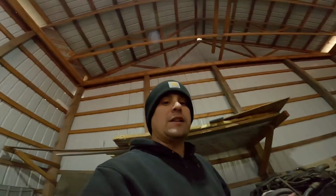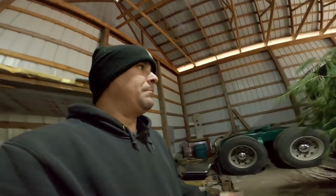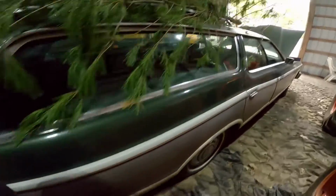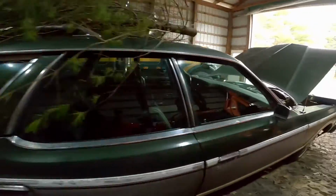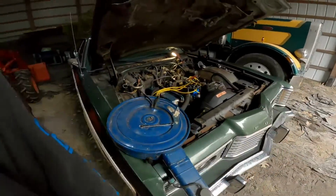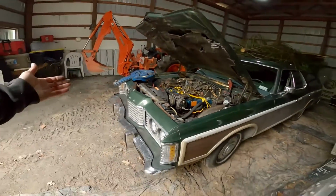Which is surprising why it still goes through so much oil, because like I said, it really doesn't smoke hard. If you're mashing it going down the road, it'll kind of huff a little bit, but it's a very nice running car. I'm really happy with it. Listen how quiet it is now.